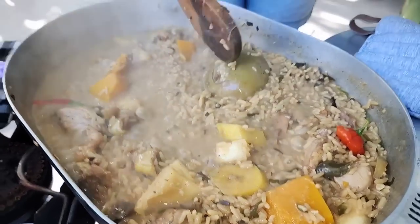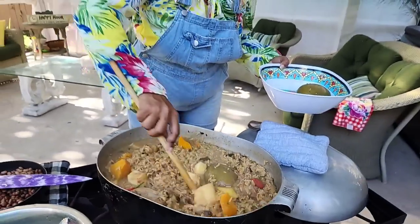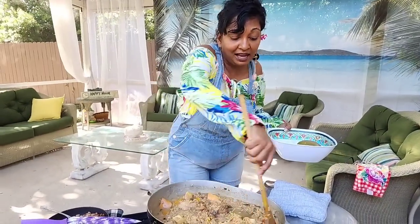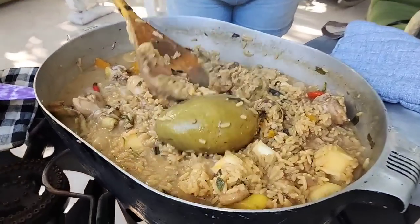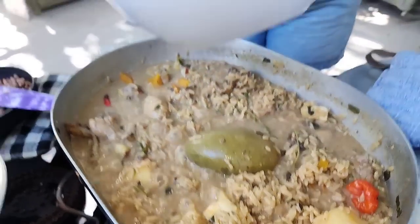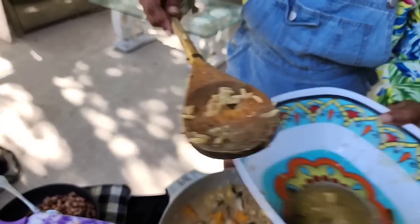Valerie is saying, try ackee and saltfish cook-up. Ooh, wow. That'll be delicious. I have some ackee and some salted fish. I brought back a little bit of ackee from Jamaica when we were there. So I'll let this steam a little bit more. Look at this one, it's bust open already. So I'm going to let it sit there.